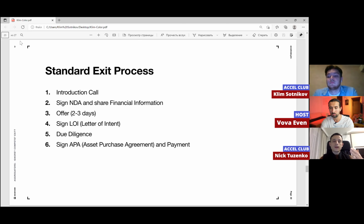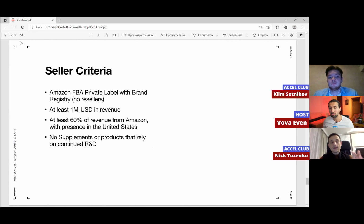If you're talking about US businesses, we are buying assets. We're not buying your entity. So we are buying your trademark, your Amazon account, and your stock. This is why it's an asset purchase agreement, not a stock purchase agreement or entity purchase agreement. You will have that on your side, you read it through, and we make some amendments if you don't like some clauses. We sign that, and that's it. In 3-4 weeks, we're done. You've got your money, we've got your account and your business, and we are happy to grow that further.